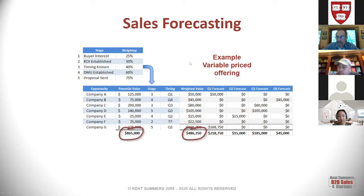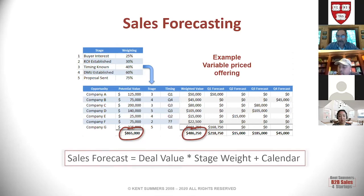So there's a big difference between the absolute value and the relative value again here in the variable price offering. A sales forecast is nothing more than the deal value factored by the stage of your sales process over the calendar. It's that simple. I would argue that if you get much more complex than this, then you're going to get into diminishing returns on how helpful a forecasting model actually is.